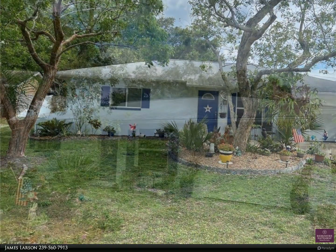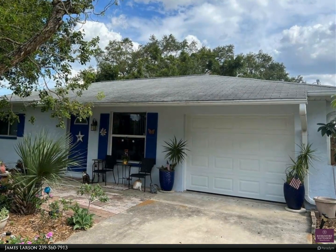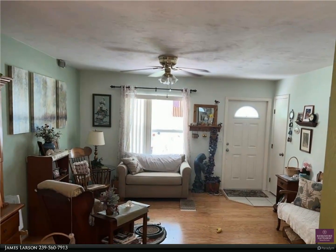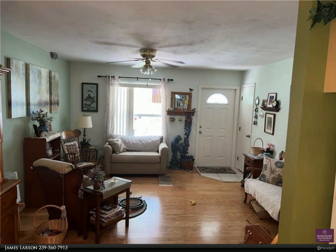This charming three-bedroom, two-bath, 1,448 square foot, one-car garage home in Fort Myers has a living room and a large Florida room. The large screened-in lanai overlooks a spacious backyard with a nice-sized shade tree. Ficus tree, maybe?